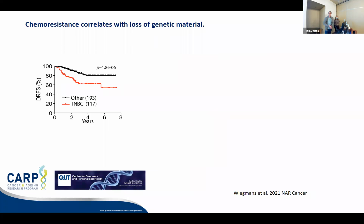But first I wanted to have a look at whether triple negative is really guided by the DNA damage response, and how that is an important part within that subtype. So we went to clinical trial data and looked at the gene expression profiling and also the patient outcome. When treated with chemotherapy, the triple negative breast cancer subtype does a lot more poorly, the patients do a lot more poorly, for their distant relapse-free survival versus all the other subtypes.